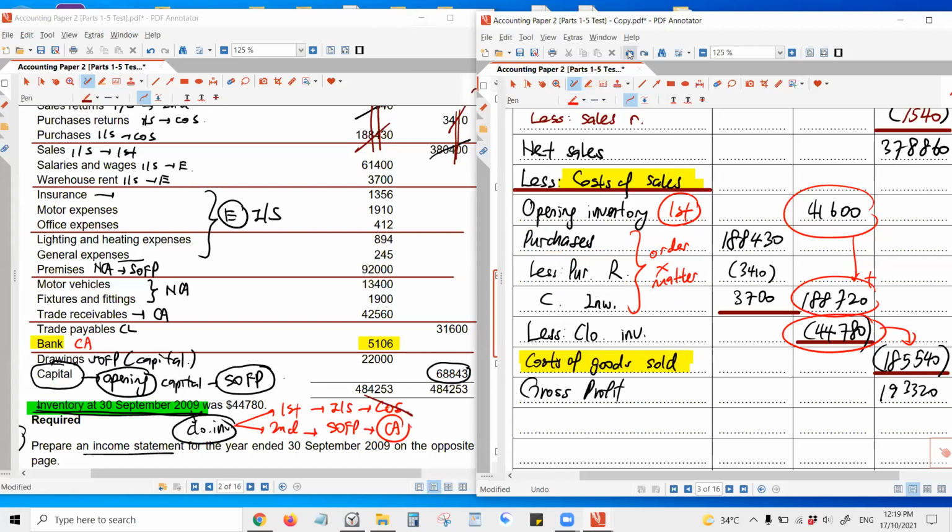Okay, but let me tell you what is the flexibility you can have here. Flexibility you can have here is with the carriage inward. You can put it before purchases or you put it after the purchase returns, up to you. But opening inventory must start first as the first item. Then, of course, purchase returns must come after purchases. Closing inventory must be the last one. That's the correct order.